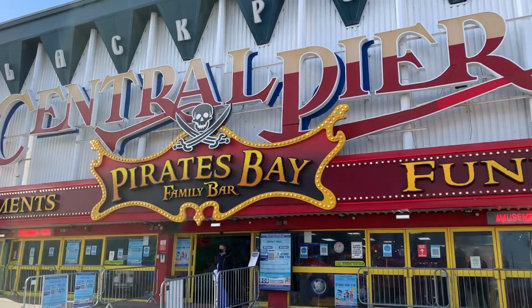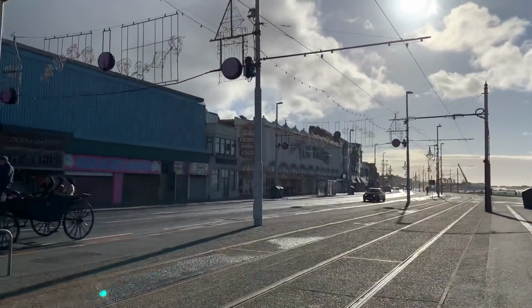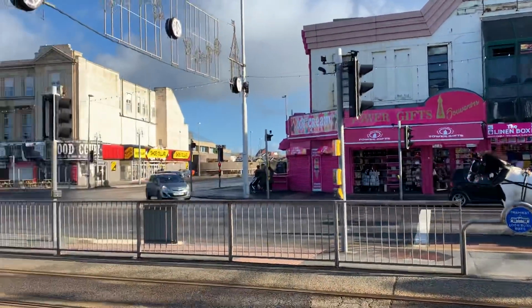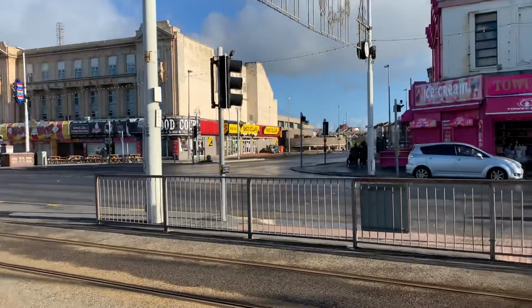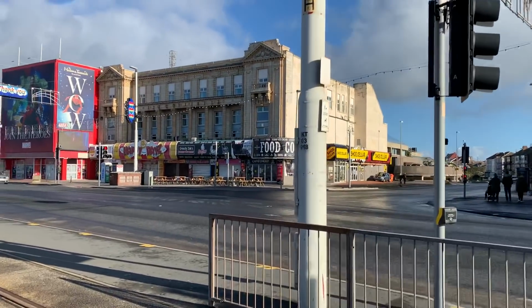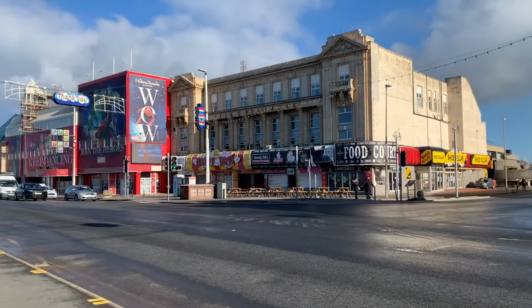Right, so we'll start here at Central Pier. We've got another video of Central Pier if you've not already seen it. Somebody's enjoying a last minute horse ride before they're all stopped as well. So we'll go across into the middle and we shall walk the walk.